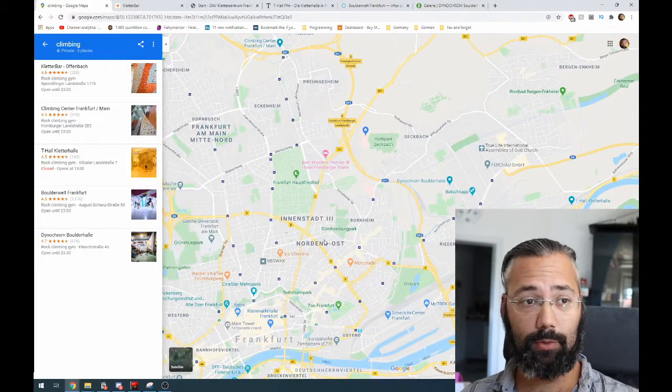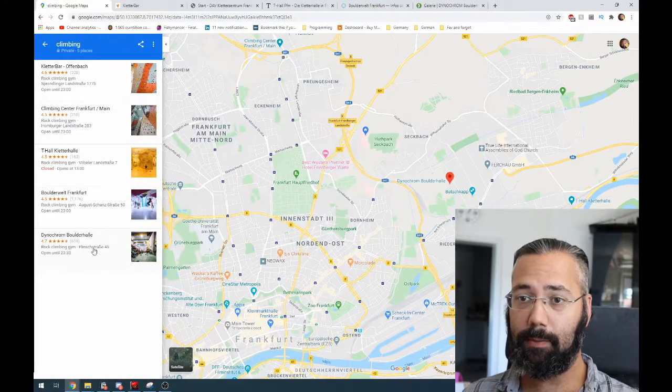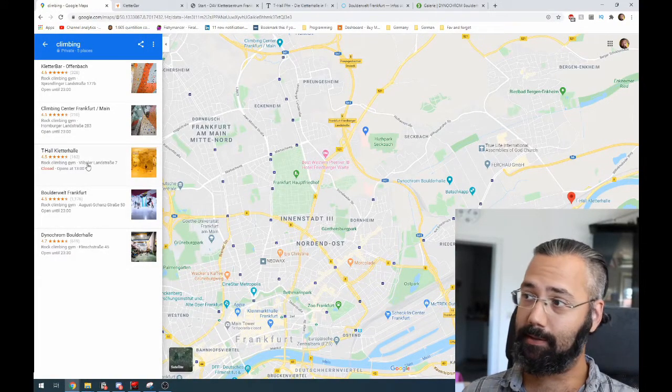Now, these are the two boulder places. Let's talk about the top rope places, which is the main thing that got me into climbing. And let's start with THall.